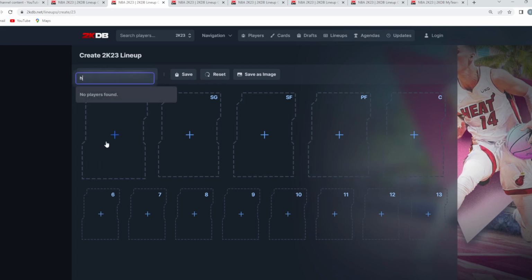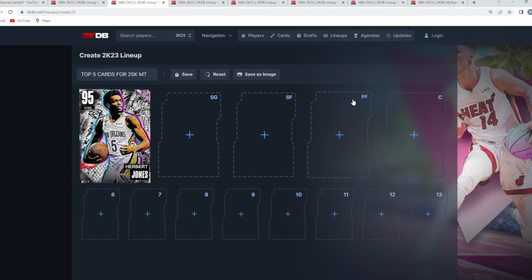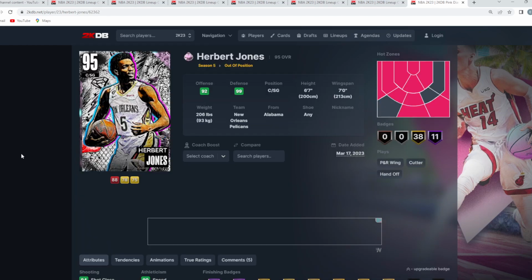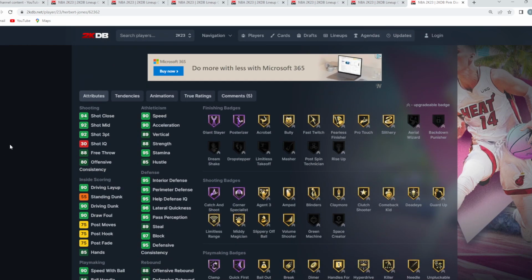The first card I do want to talk about is actually going to be really cheap and definitely under that 25,000 MT budget, and that is going to be Pink Diamond Herbert Jones. I think for this spot, it's honestly between Herbert and Al Horford. I do like Herbert Jones a little bit more. I just feel like he's a little bit more well-rounded at that shooting guard spot.